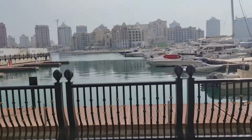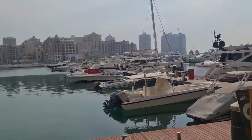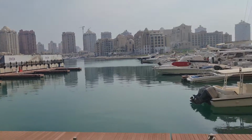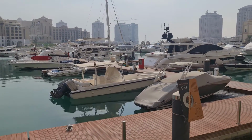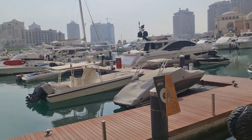So many yachts here. I keep walking around the corner thinking it must be the end of them all, and it's like Monte Carlo. It's just never ending. Fair play to whoever owns these. There's a lot of them.